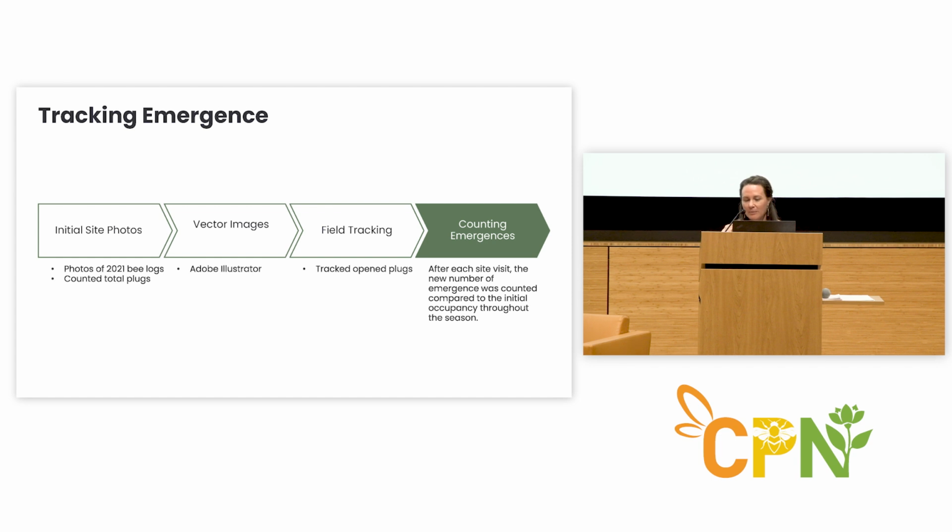And then I used Adobe Illustrator to create lines and shapes called vector images. This allowed me to bring these into the field and draw date-specific shapes around the holes that emerged.